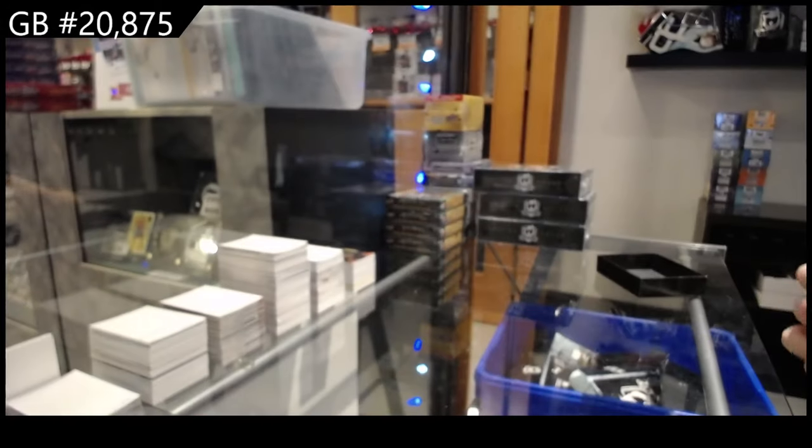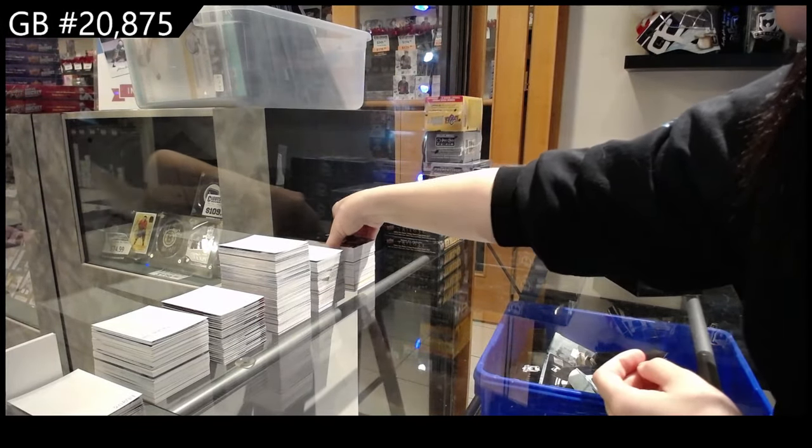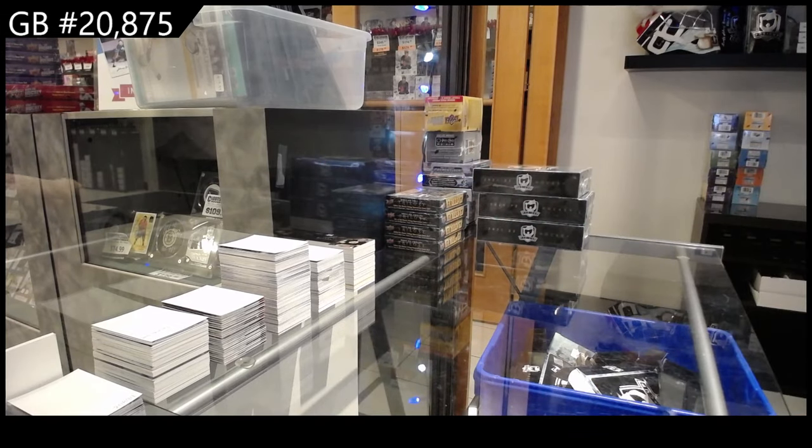Yeah, cup cards are beautiful. You definitely don't need to be in it to enjoy it. Most breaks, I'd say, are like that.